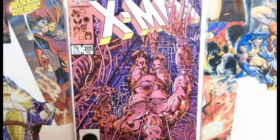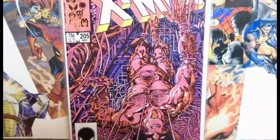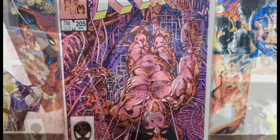At Half Price Books, you can buy these mystery comic book lots. They're wrapped in paper. In my previous video, I opened it up and this one was in there, so I was pretty happy to find it. It's X-Men number 205, with the Barry Windsor Smith cover of Wolverine, I guess, being mutilated or attacked. It's a really cool cover, and I was shocked to find it.